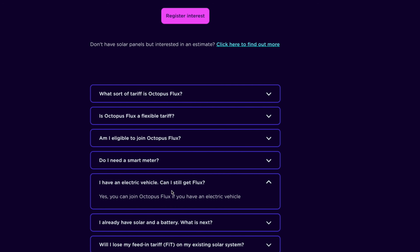So this tariff here is kind of filling in some of that gap where people don't necessarily have an EV, but they have solar panels, and perhaps they have battery storage, but they haven't been able to get an Octopus Go since they changed the rules. So now Octopus Flux might be an option.